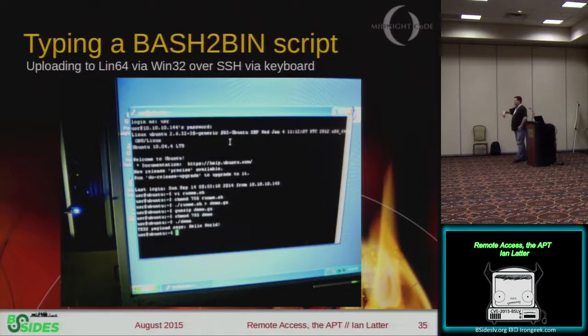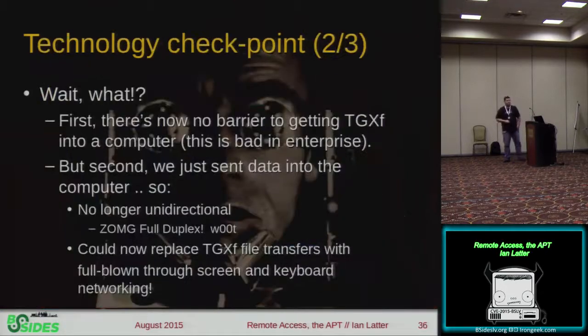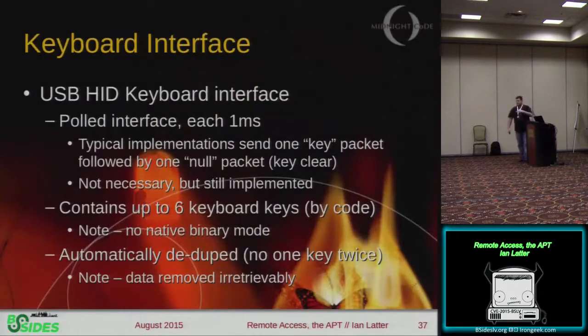So now I've got my binary on the target system. But wait, if there's now no barrier to getting something onto the target system, then technically I've got full duplex. I've got data coming out and data going in. So I could actually replace file transfers with full-blown through-the-screen networking. To do this, we need to make a few tweaks.